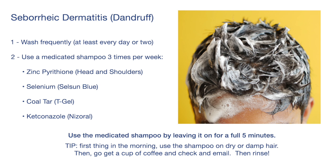I have a very good friend, her name is Robin Unger, and what she suggests to her patients is that you put it on top of your head first thing in the morning, dry, and then you leave it. Go check an email, go get a cup of coffee, come back and rinse it out. And that seems to work pretty well, not only avoiding the problems of seborrheic dermatitis, but also avoiding the strange looks you get when you put shampoo on a dry head.